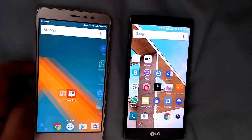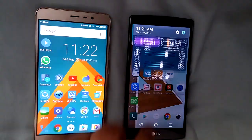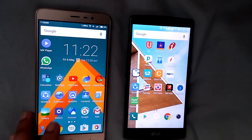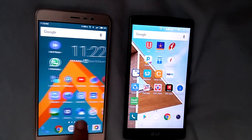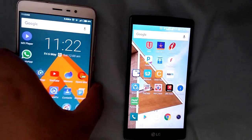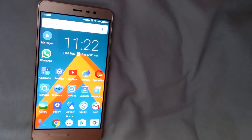Today let's do a speed test between the Xiaomi Redmi Note 3 and the LG G4. I have already posted a comparison video between these two phones, which was quite an interesting video to make because on one hand you have a brand new budget flagship from Xiaomi, the Redmi Note 3, with its unibody metal and quite a fast processor, but a poor camera.